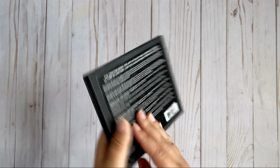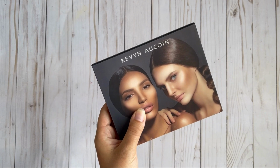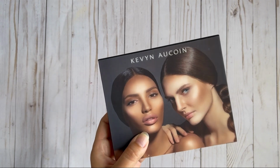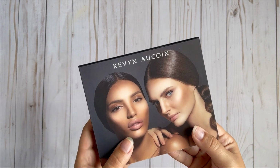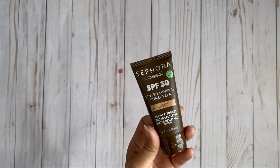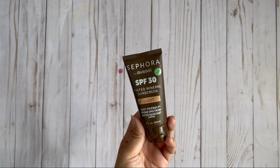That's a dang shame because this is so expensive. And I was sent this from Kevin Aucoin and an influencer, I believe. But it's not practical in my makeup collection. So I know for a fact my sister will use this 100%. So I am giving this to her. I thought for sure I was getting rid of this today, but I'm not going to get rid of this today.